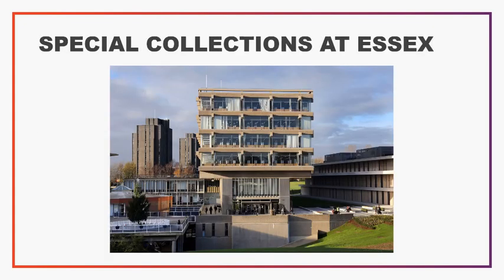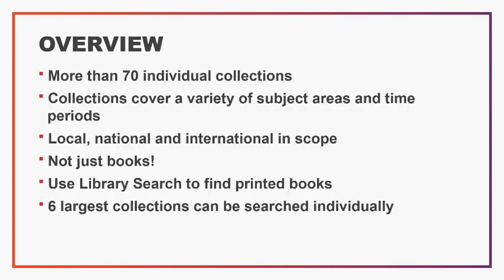Now we'll have a look at some of the collections we have here at Essex. A quick overview. The library holds more than 70 individual special collections. The collections cover a variety of subject areas and time periods, and are local, national and international in scope. We are a library, but our collections don't just contain books. Some collections include artworks or objects that belong to the subject of the collection, like sunglasses, awards or binoculars.